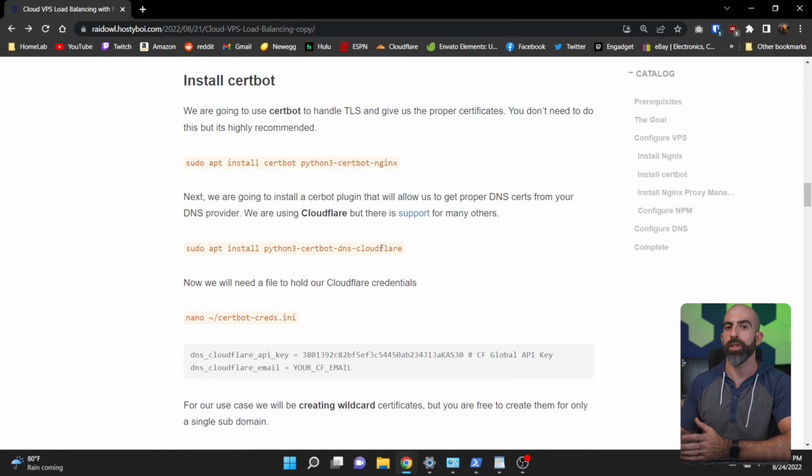And once we have Certbot installed, we'll actually have to install the specific plugin for our DNS. You can see install Python 3 Certbot DNS Cloudflare, and that will change depending on which provider you're using. If you're using DigitalOcean, use DigitalOcean.